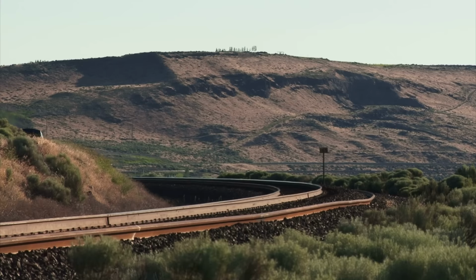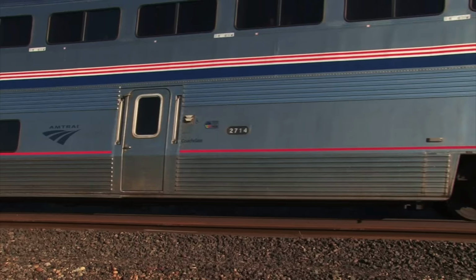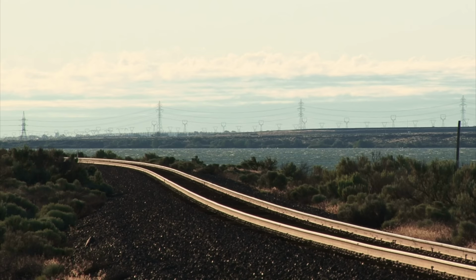Early in the morning, Amtrak 27 blasts around a high-speed curve between Whitcomb and McCready. East of the siding at McCready, milepost 160, a Roberts Bank coal train heads west just after sunrise.